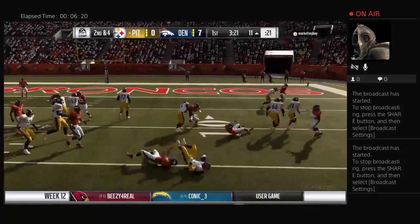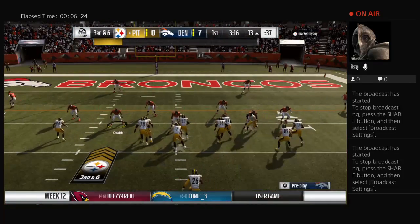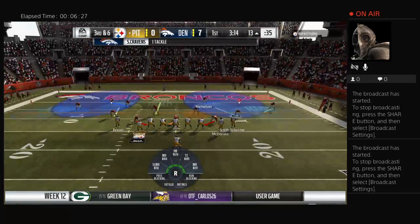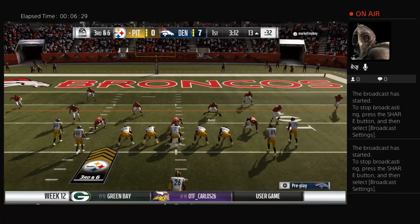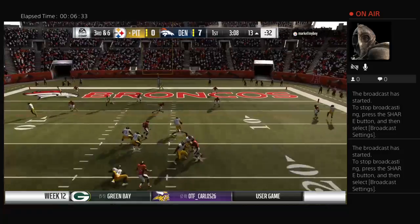On second down, it's Bell. And they'll lose yardage here. They go backwards to the 13-yard line. He lost 2 there, and it's third down. Nice play right there to stop him behind the line, but I want to see how this defense continues to play him here in the first half.